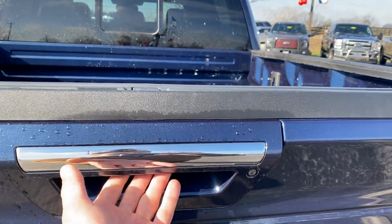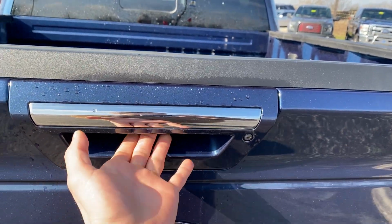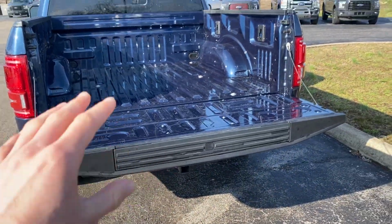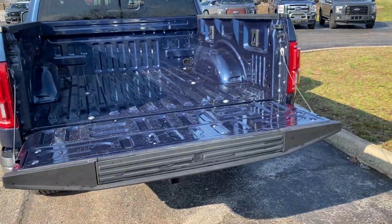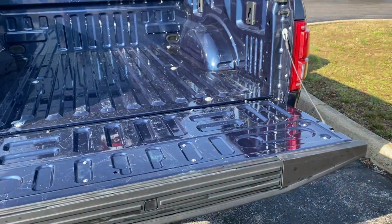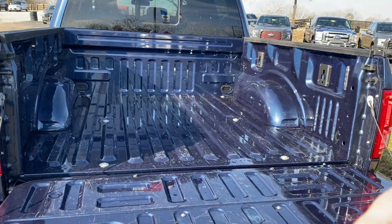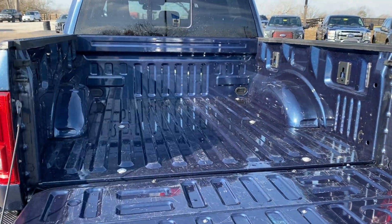But right here, we don't have a latch like the old ones. It's just a padded button, and then it's power assisted. You can drop the tailgate from the inside and from the key fob. Very nice feature. We got a naked bed, from what we like to call it, so you can do anything you want with it. You can leave it like this, spray in bed liner, drop in bed liner, you name it, you'll be able to do it.